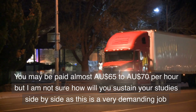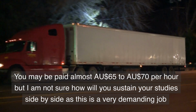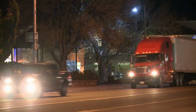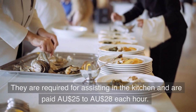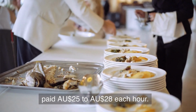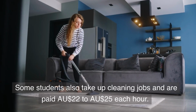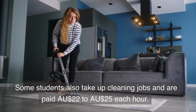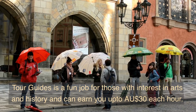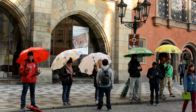You may be paid almost $65 to $70 per hour, but I am not sure how you will sustain your studies side by side, as this is a very demanding job. Kitchen assistants. They are required for assisting in the kitchen and are paid $25 to $28 each hour. Cleaners. Some students also take up cleaning jobs and are paid $22 to $25 each hour. Tour guides is a fun job for those with interest in arts and history and can earn you up to $30 each hour.